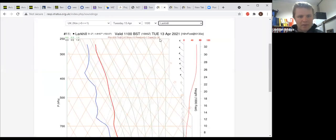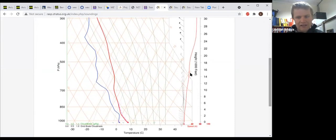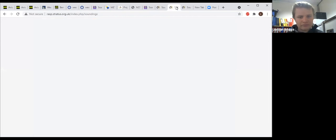Just soundings, I've put them up a little bit late. This is 11 o'clock BST at Lark Hill. You can see the bottom of the cumulus, probably about 3,500 feet, but the top of the cumulus will be starting to rise even potentially at 11, 12 o'clock. So yeah, it gets worse in the afternoon.